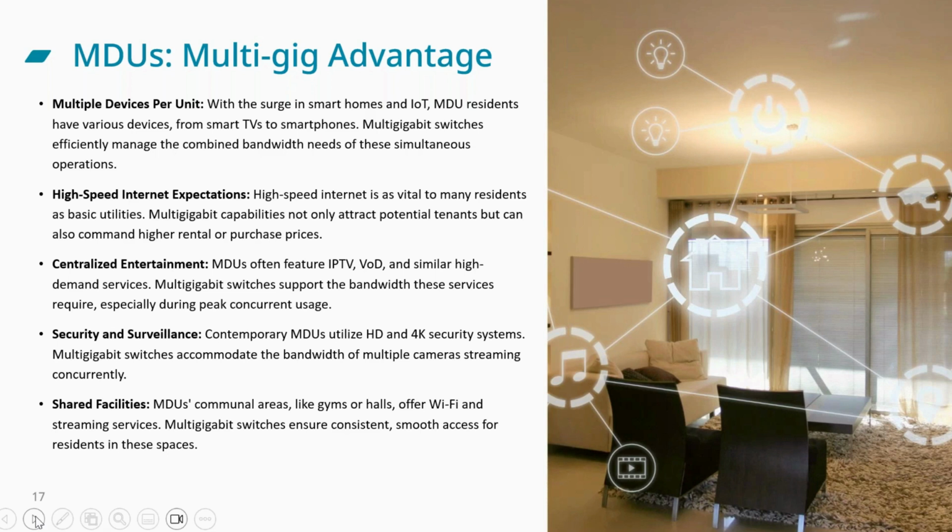Now, certainly not every one of them is going to benefit from multi-gigabit, but being able to provide multi-gigabit certainly adds some benefit to those users. Lots of users today are also expecting higher internet speeds, at least up to a gigabit and beyond. So it's vital to those residents' utilities, being able to communicate and provide all the services to your clients. Absolutely makes multi-gigabit an advantage.